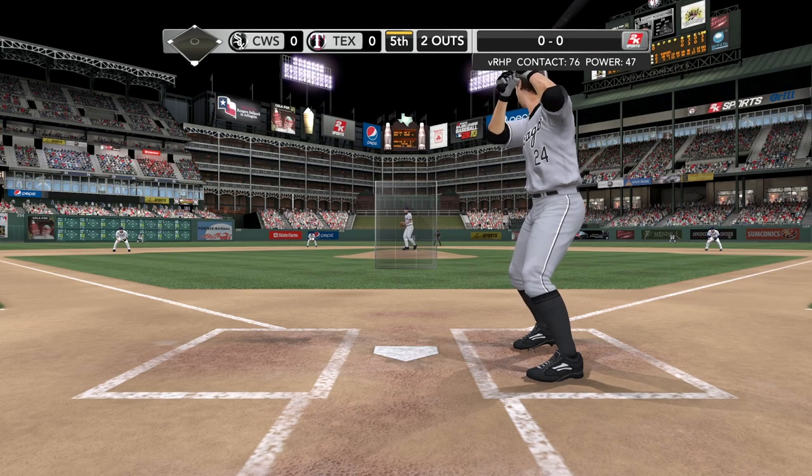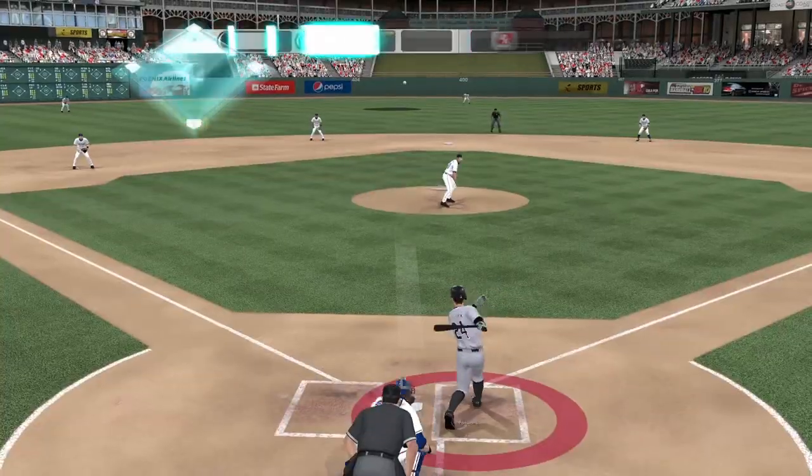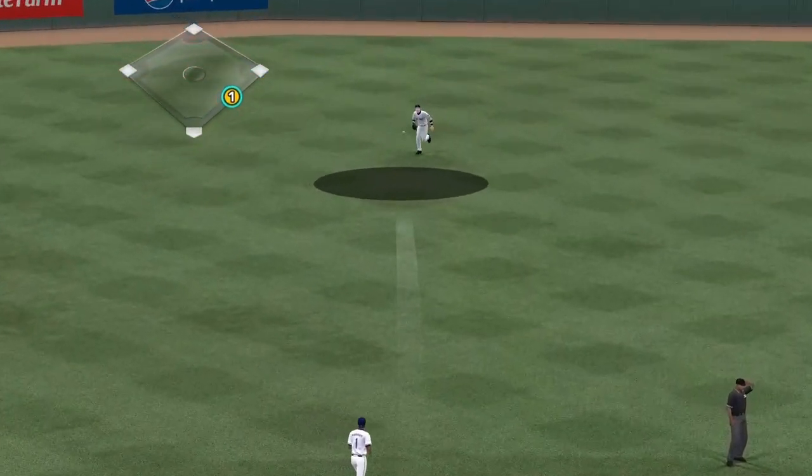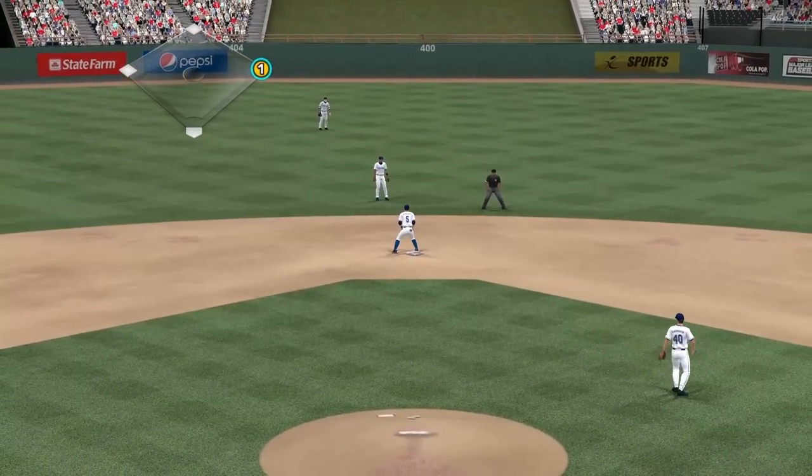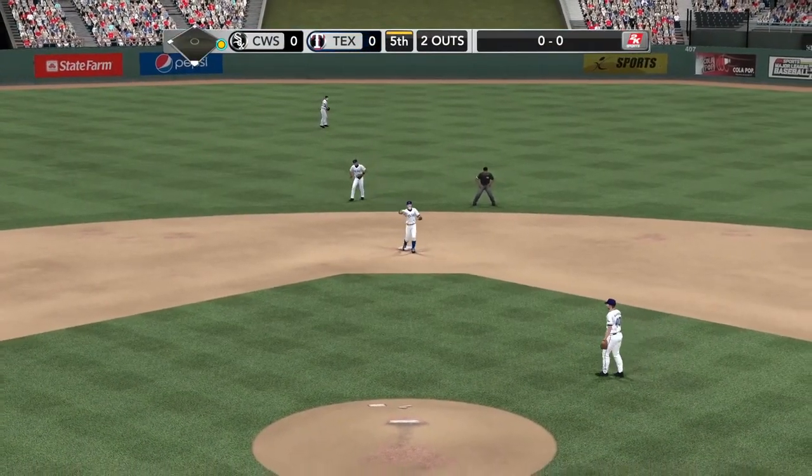First pitch on the way. And that one is struck. Hamilton to field. And that one falls in there for a single. So that brings Alexei Ramirez up.